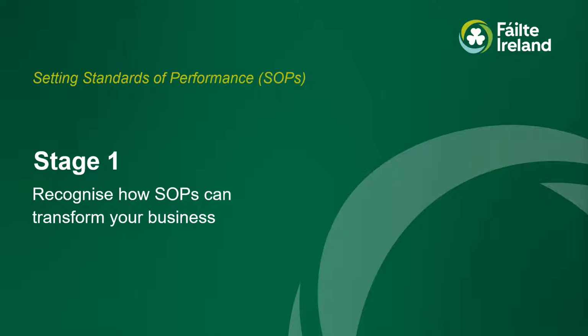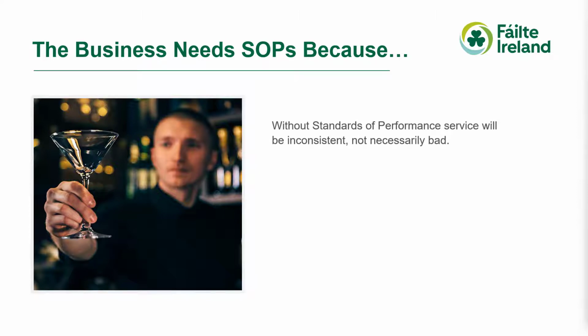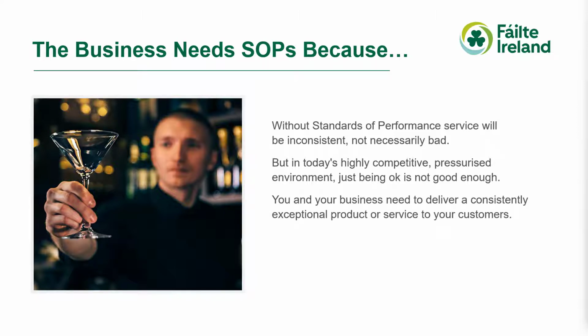However, the bill was the same as last time. You left feeling a little let down by the experience and thought to yourself that for a change, you might try that new place in town next month. This, in a nutshell, is why SOPs matter. Without them, products and service will be inconsistent. Not necessarily bad, but in today's competitive environment, being good is just not good enough. You need to excel and deliver a consistently great experience, and SOPs help you to do just that.